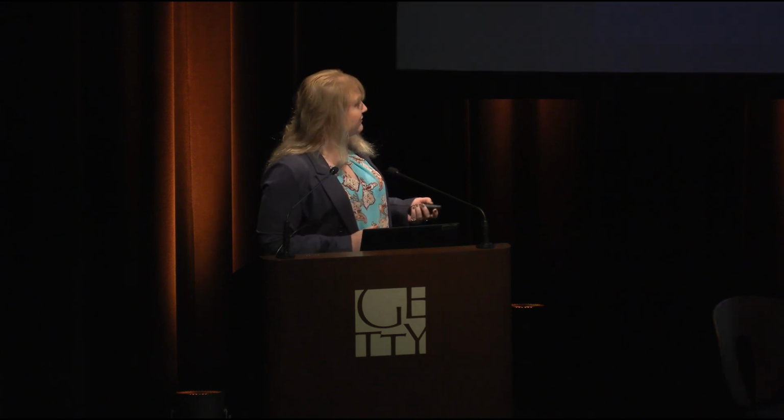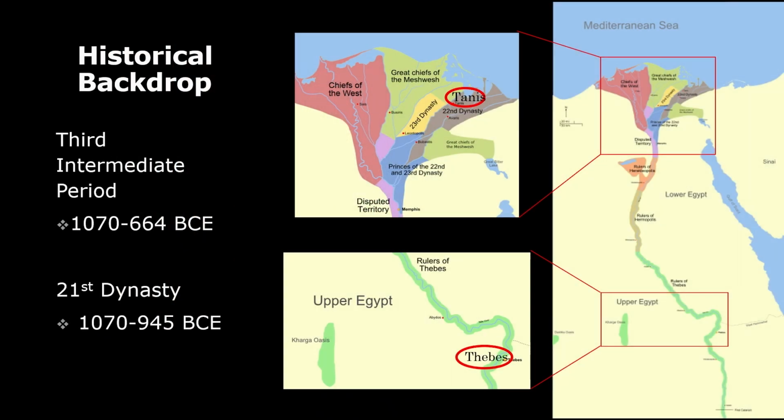Now, the research that I focus on in particular is in a specific time period. So Foy mentioned that the use of the Book of the Dead spans a large swath of time, starting around 1550 BCE all the way up to around 100 BCE. Now I'm looking in particular at the beginning of the third intermediate period, at the 21st dynasty. And this is the area that I focus on for a lot of my research, and there's a large corpus of Book of the Dead papyri and other funerary papyri as well from this time period.